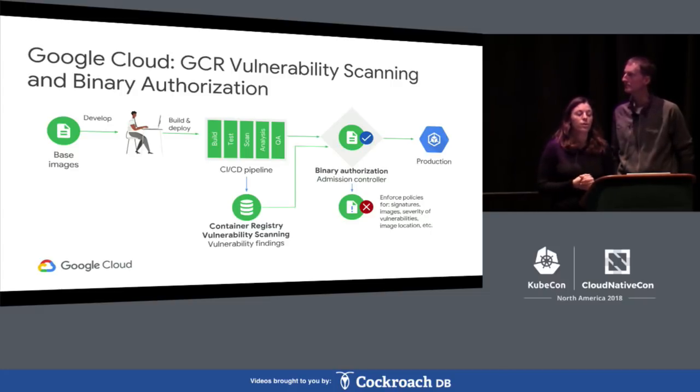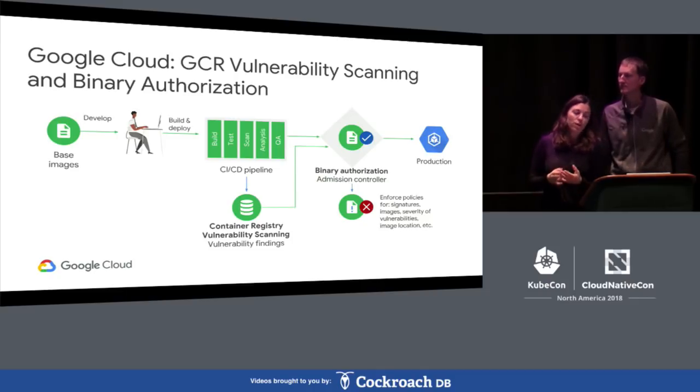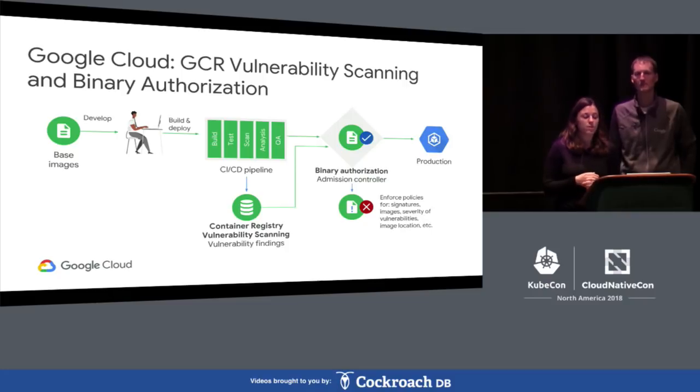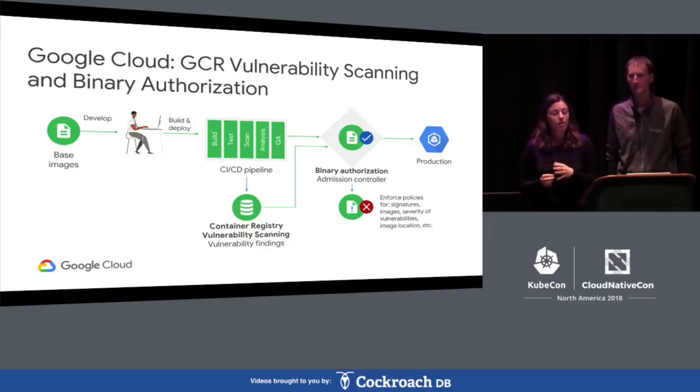a very similar flow. Earlier this year, Google Cloud introduced two products here, GCR vulnerability scanning and binary authorization. Container registry vulnerability scanning is both a scanner plus the metadata store. It scans Debian, Ubuntu, and Alpine base images and their packages for known vulnerabilities from the CVSS database. Once turned on, it scans images each time an image is added to the registry, plus anytime there's an update to the vulnerability database.